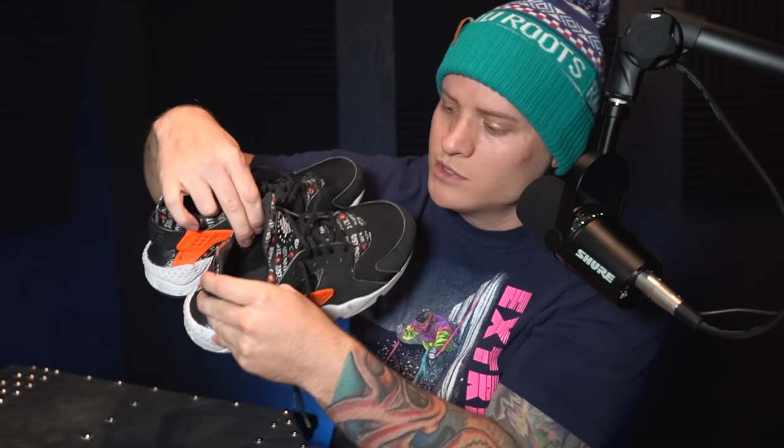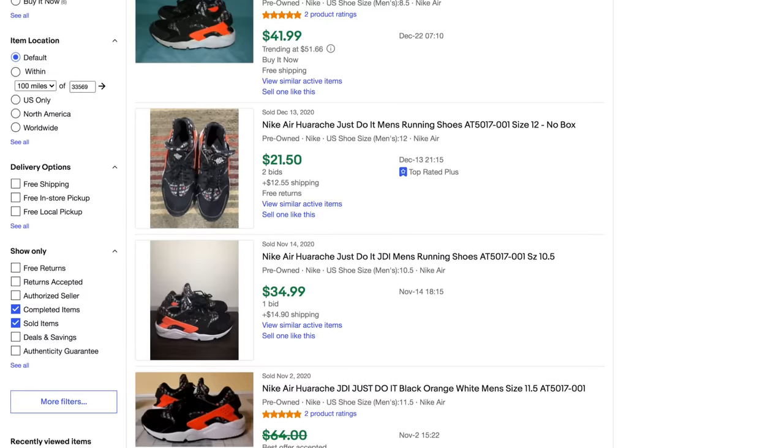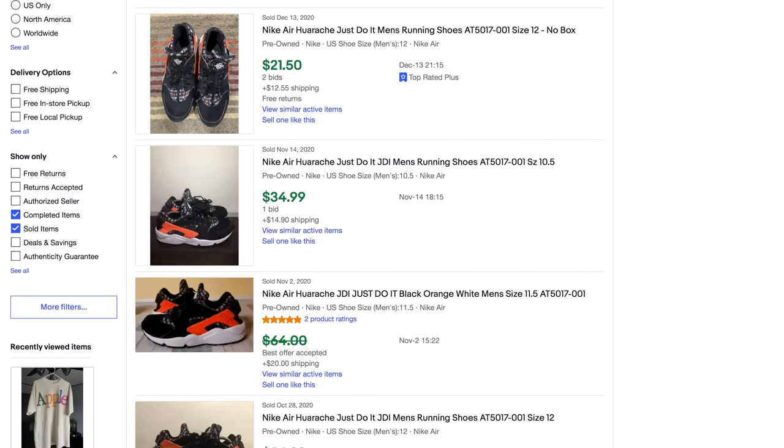But we don't want shoes with any heel wear or any damage to the shoes because they'll just sit forever. They won't sell. People don't really like to buy used shoes like that. But this pair is in good condition and the model of this pair is AT5017-001 and they're a men's size 9 US. So I was happy with that find.